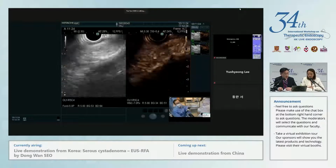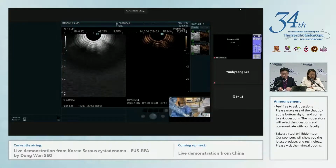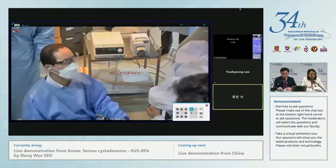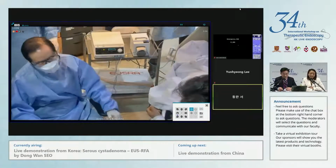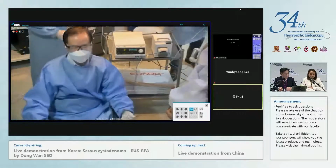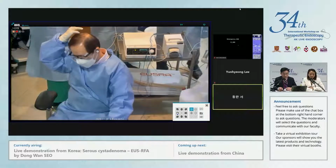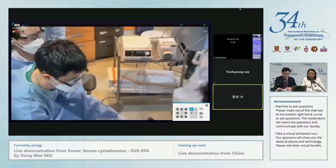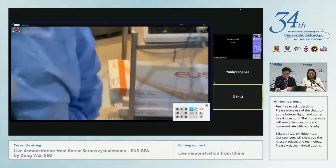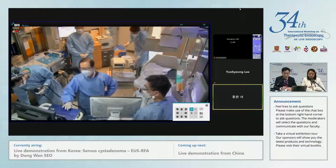So for RFA, from the floor actually, what is the rate of complication like pancreatitis? It depends on how you do the procedure. If you are doing it overly ambitiously, then there is complication. But in our series, the complication, including mild pancreatitis and transient fever, is less than 10%. It all depends on how, as I mentioned, you do the procedure.